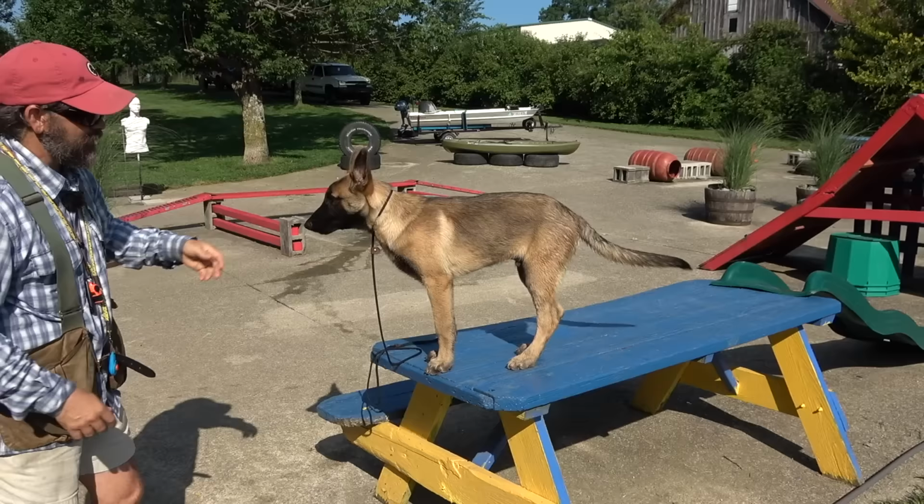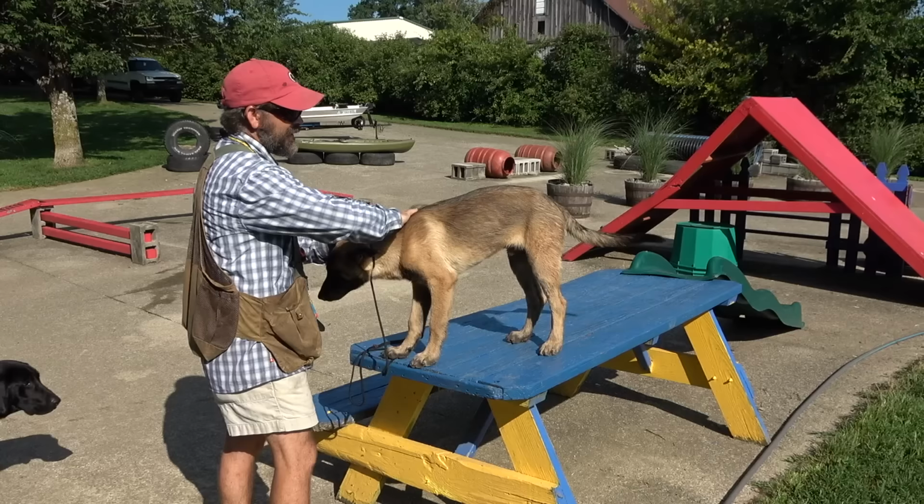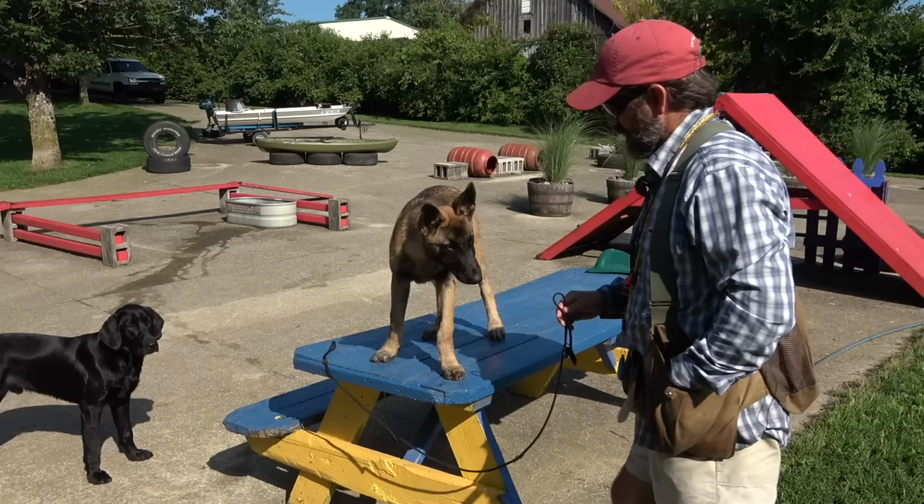Nice little square body, pretty symmetrical, erect ears, black mask, and relatively fawn. He's got a lot of black in him. My favorites are straight fawn down here with a black mask. Oh, look at that. He's a pretty good looking dog though, no? Very nice. All right, now what else do we have?